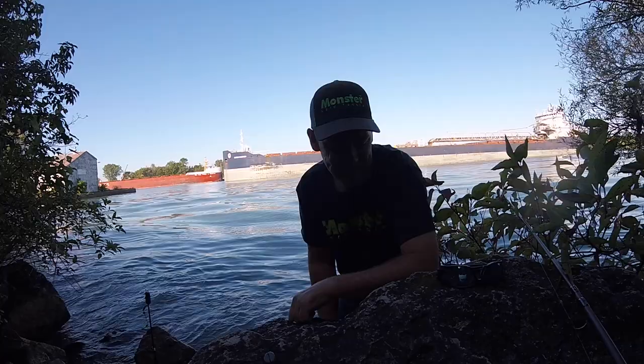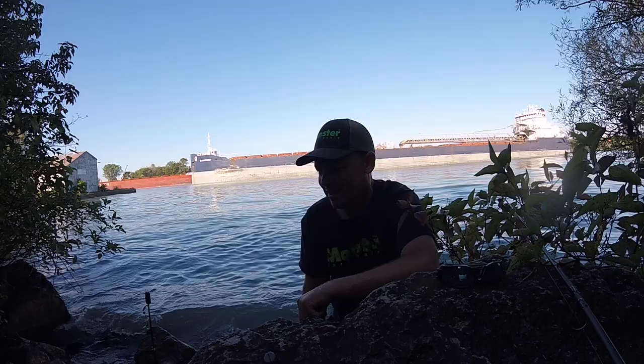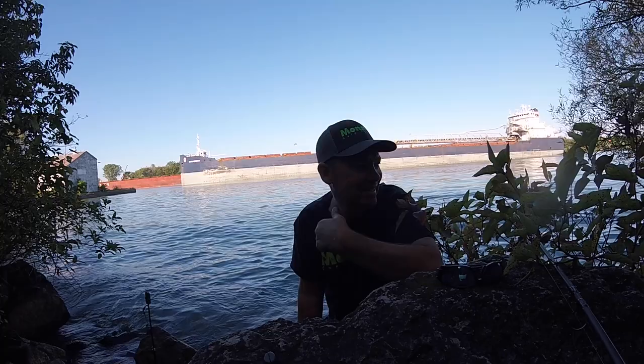Anyways, lots of surprises in this spot so far. The water's a bit clearer today than it has been as well, so I'm excited for the clear water. I wasn't planning on getting a soaker just yet, but sometimes things don't always go to plan. So anyways, I'm gonna pop out this rig and hope for the best.